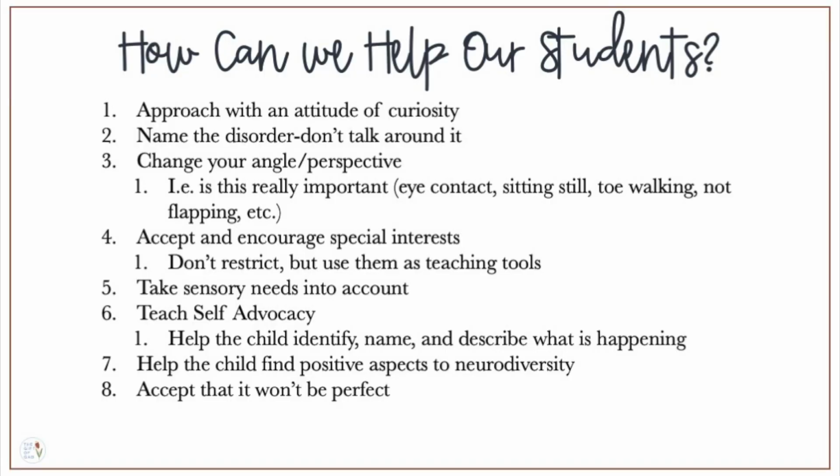Without further ado, let's talk about how we can help our neurodivergent students reduce masking and advocate for themselves. So my last video was on what is masking and why it is bad. So today, let's focus on how we can improve the well-being and mental health of our students by reducing masking and advocating for themselves. I have eight strategies that I'm going to share with you today on ways to do this.